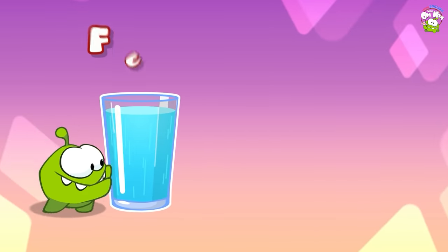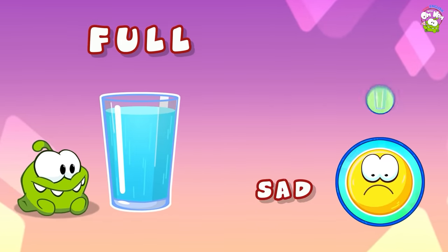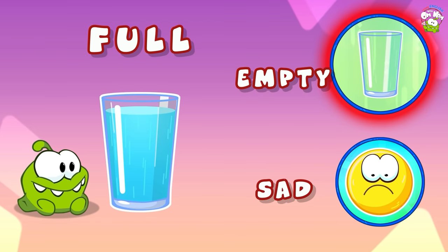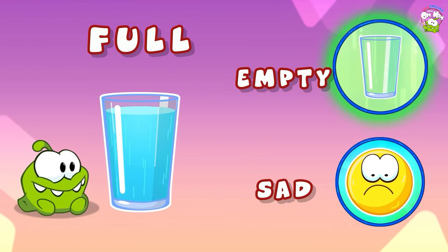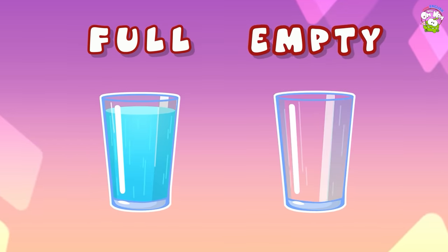Ooh, are you thirsty? This is a full glass. What's the opposite of full? Is it sad or empty? It's empty. Yay! Well done. Empty is the opposite of full.